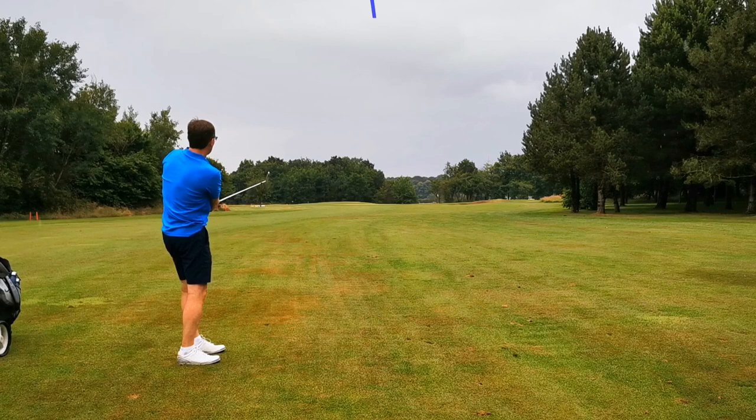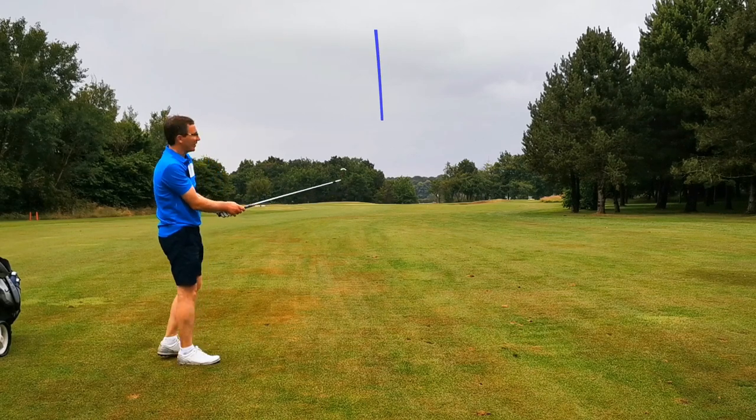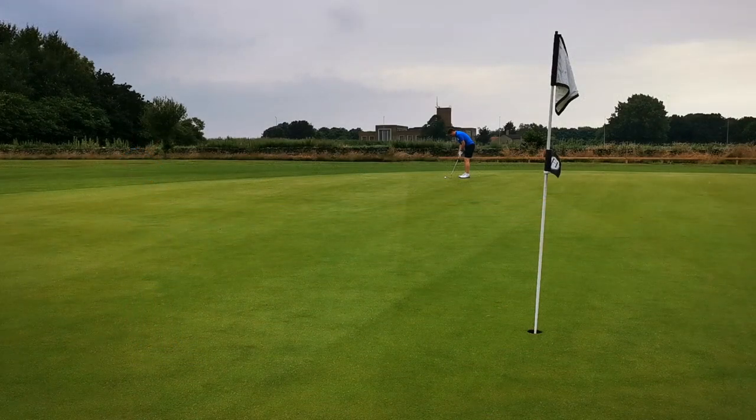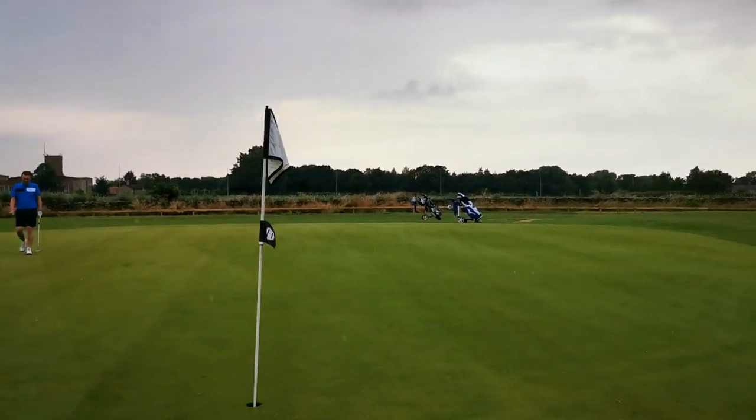Nice and safe. I aimed it a bit left, but not that much left. Come on. It's on the dance floor, it stopped very quick. The thing with these very large greens here, and with all the slopes, is if you are a long way from the flag, it is incredibly difficult. That is really good. It's just run out.